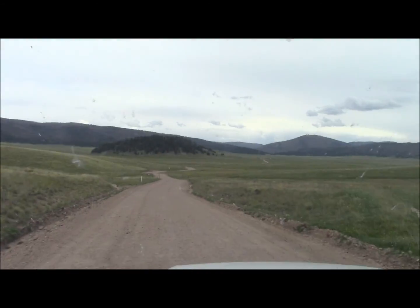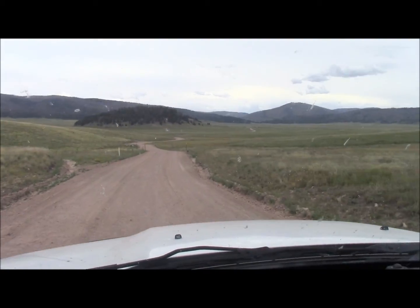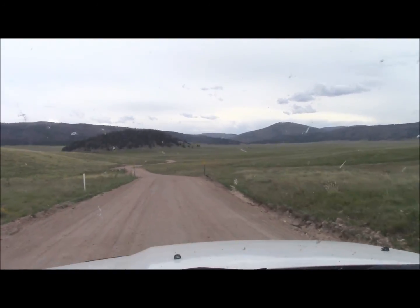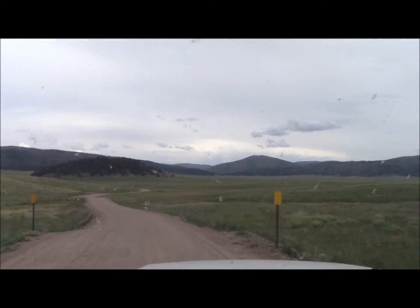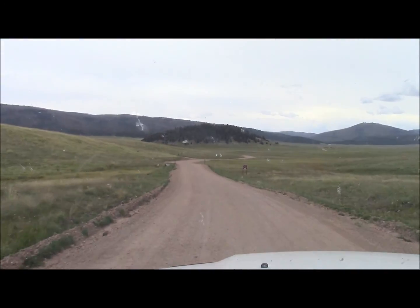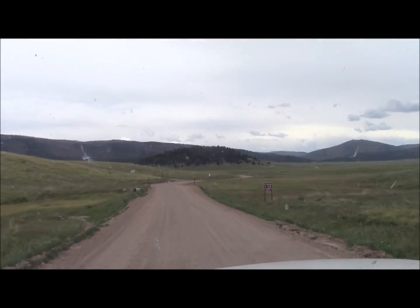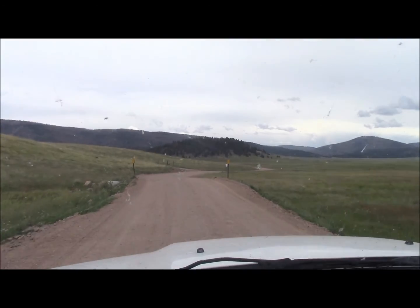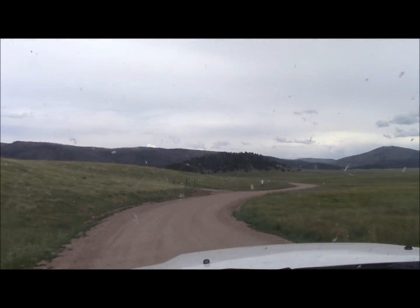Okay, we've turned into the Valle Super Volcano. It's got a winding dirt road going into it. And that little hill with trees up there looks like one of the lava domes that form a circle around the main lava chamber.